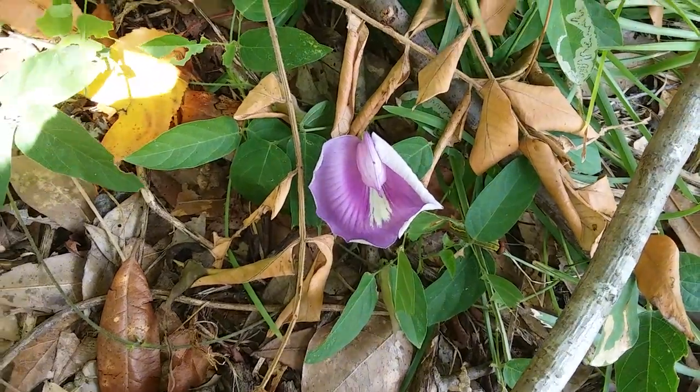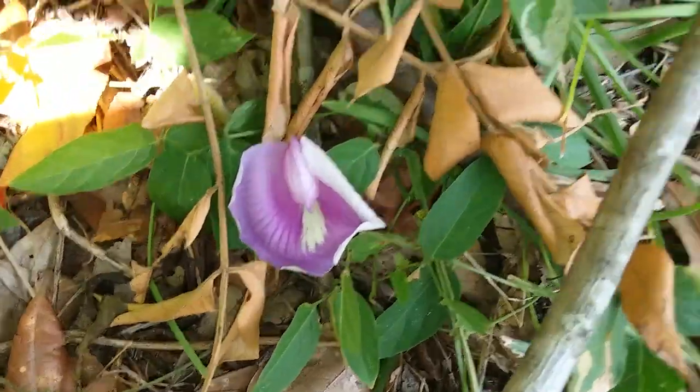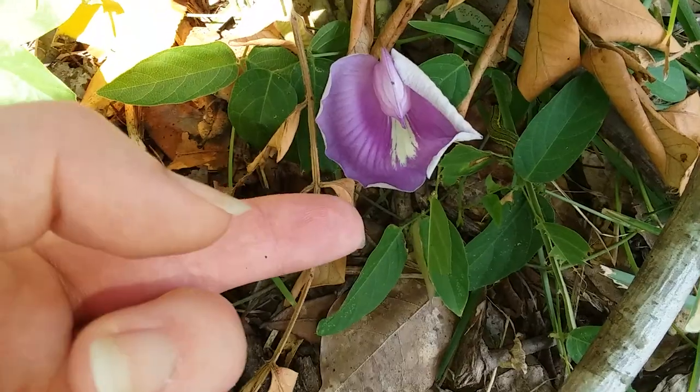It is September 5th, 2023. I'm at Mohawk Lake in Savannah, Georgia. And there's a few different species I'm going to show you today. The first one is this butterfly pea here.